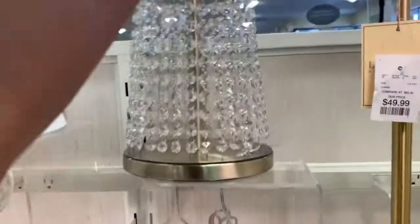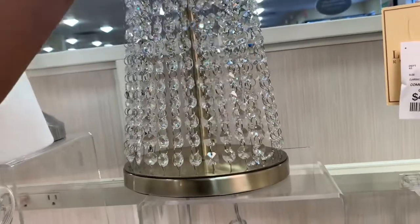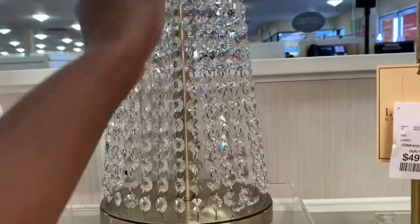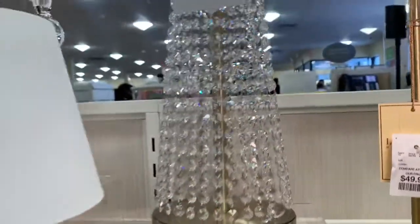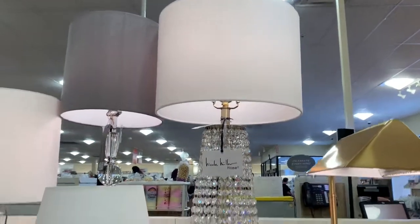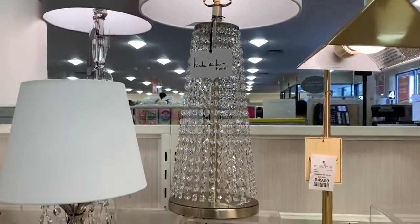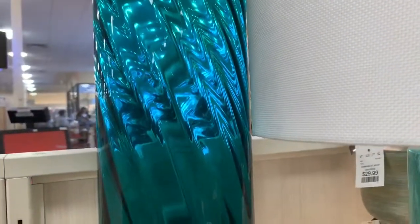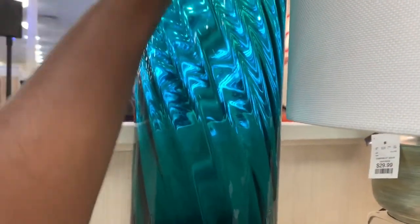Oh my gosh, look at this one. This is $59. Oh my gosh, I love it. Oh, this is beautiful. This is a green one, and this is for $59.